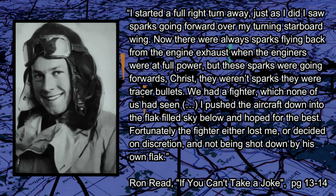Now, there were always sparks flying back from the engine exhaust when the engines were at full power, but these sparks were going forwards. Christ, they weren't sparks, they were tracer bullets. We had a fighter, which none of us had seen. I pushed the aircraft down into the flak-filled sky below and hoped for the best. Fortunately, the fighter either lost me or decided on discretion in not being shot down by his own flak."